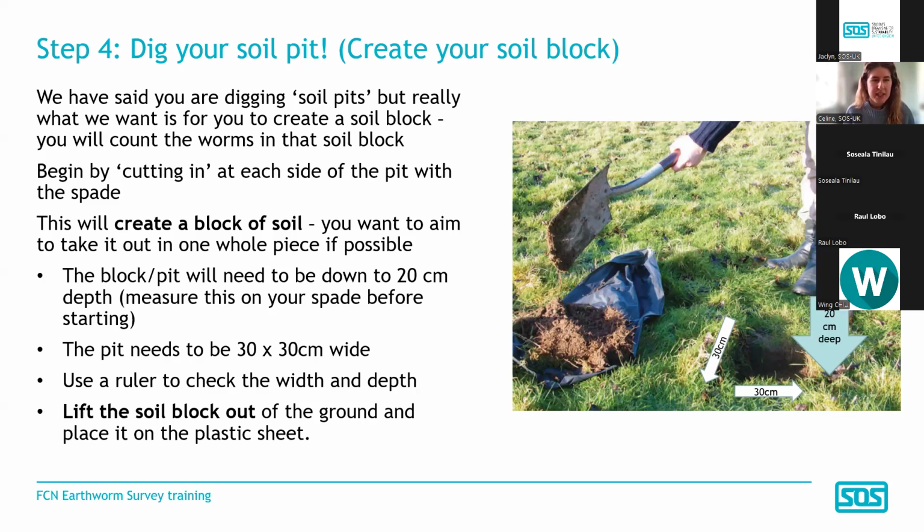So although we said you're digging soil pits, we really want you to make a bit of a block, take out the block, and then obviously count what worms are in there. So the block or pit will need to be down to 20 centimeters depth, needs to be 30 times 30 centimeters wide. So use a ruler to check the width and depth before you start digging if possible. Once you've got this pit ready, lift the soil block out of the ground and place it on the plastic sheet. You can then hand sort it afterwards.